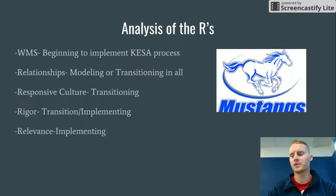For responsive culture, we were basically transitioning in all but one. The only one, component 4, nutrition and wellness, we were implementing. I think that was our weakest point for responsive culture. When it comes to rigor, we were about half and half here. Component 1 and component 4, so career and technical education and data, we were implementing on both of those. And for component 2 and component 3, professional learning and resources, we were transitioning on these.